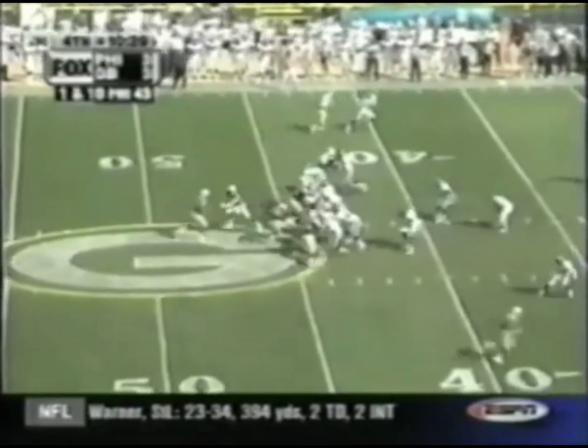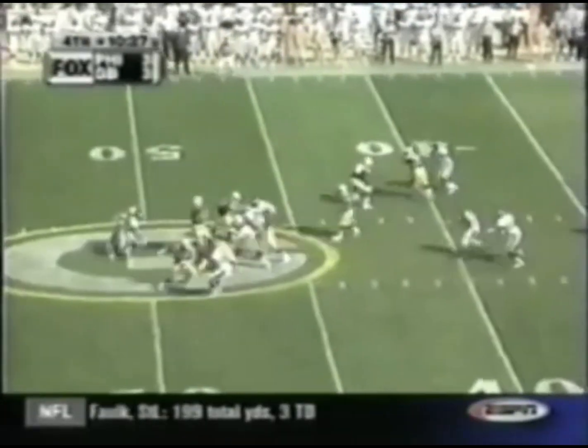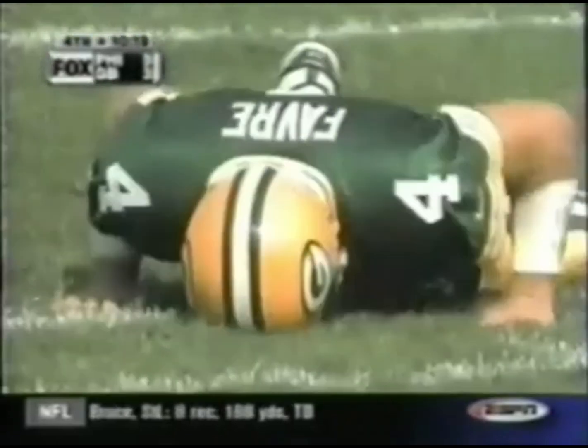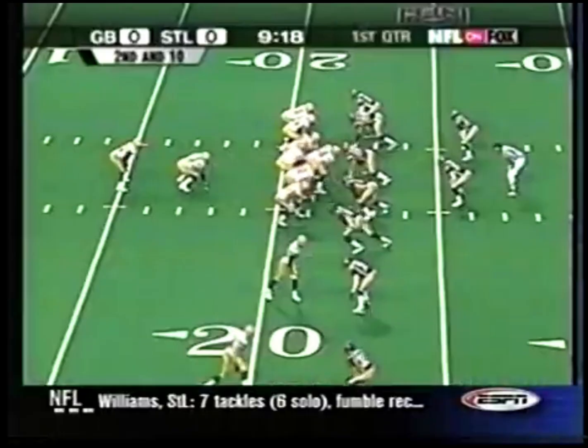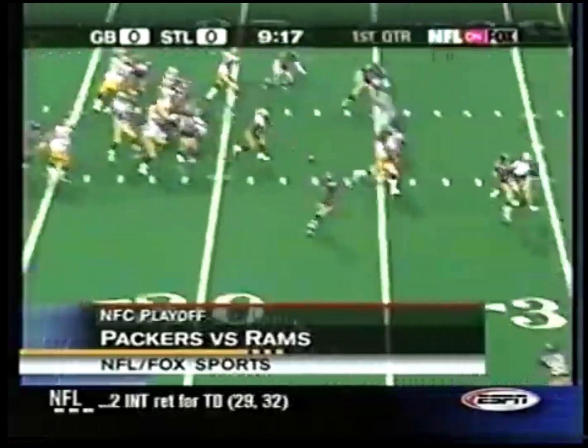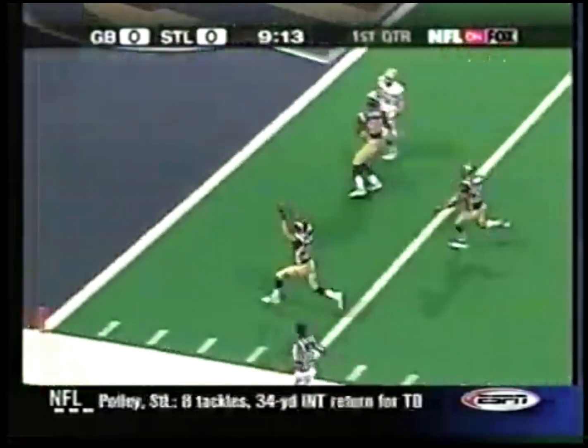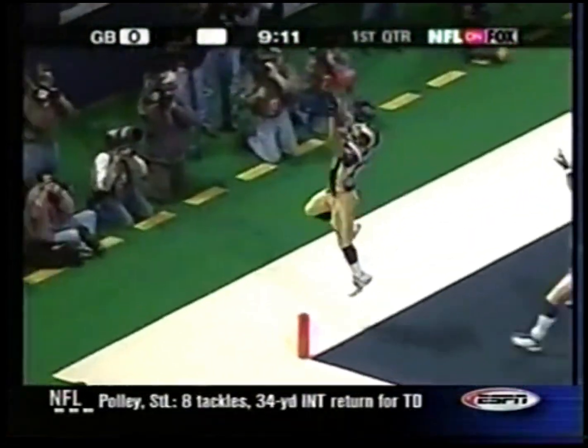Next pass for Favre, the next time they had the ball. Looking for Bill Schroeder. It's out of his hands, right into Damon Moore's hands. Three picks against Brett. Packers. And very early on, Brett in a dome. Oh, my God. Aeneas Williams. I mean, we're not even in our seats, and it's a touchdown. 7-0 St. Louis by the defense.